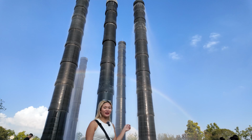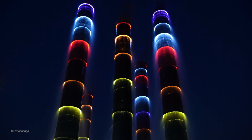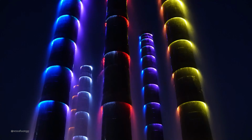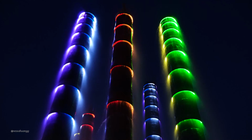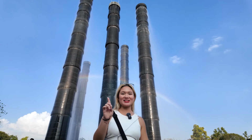Behind me is the famous giant bamboo installation in Chengdu that I believe you have seen somewhere in social media. Well, I think right now you will think that it's like nothing, it's just a black bamboo, but wait till you see it at night.